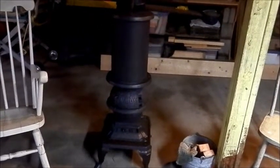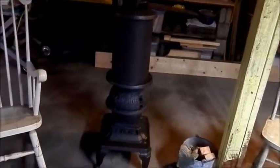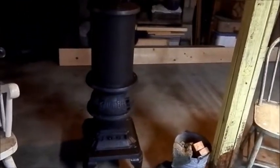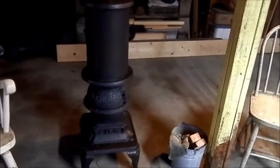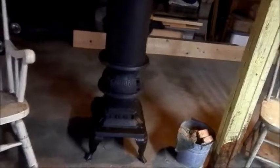I'm very happy with this thing though. I think it looks great, and it's inspired me to make the shop nicer, because I can't have this nice looking wood stove in here with the shop looking like a disaster area.